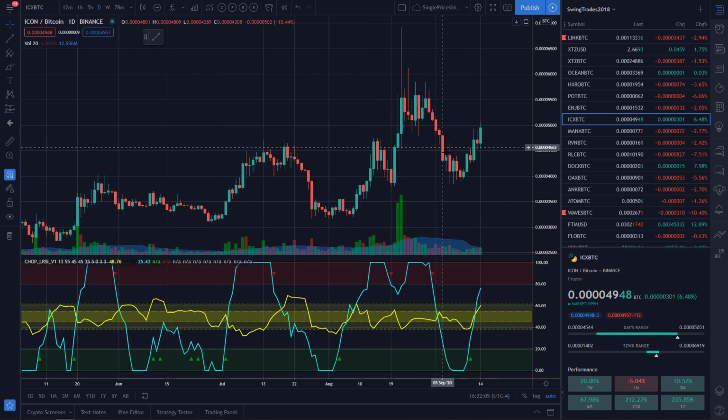So it looks to have been reversed and is setting up higher highs and higher lows. If you want to be more conservative, you can wait until it breaks above 5,100 sats for more of confirmation for your entry. But this one actually does look fairly good. And those two, between NEO and Icon, both kind of blast from the past here, going back 3 years. But those two are my trades of the day for today, Monday, the 14th of September.